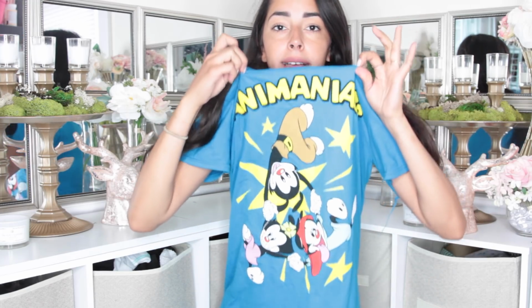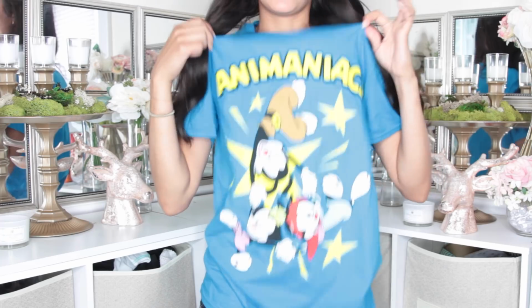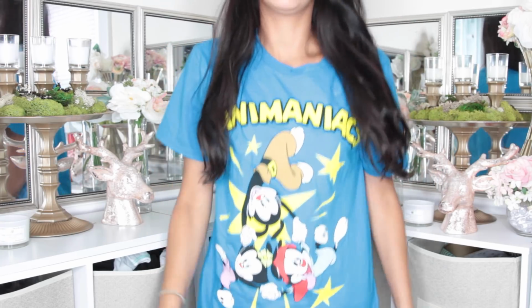Before we begin, got a new graphic t-shirt I want to share, the Animaniacs. This one was only $4.99. Got it at Burlington Coat Factory, again in the men's section, because girls' graphic tees are really, really crappy. I never find any good graphic nostalgic t-shirts in the juniors, women's, girls section. It's always Disney related stuff or emojis. I used to love the Animaniacs, especially the theme song. It's time for Animaniacs.